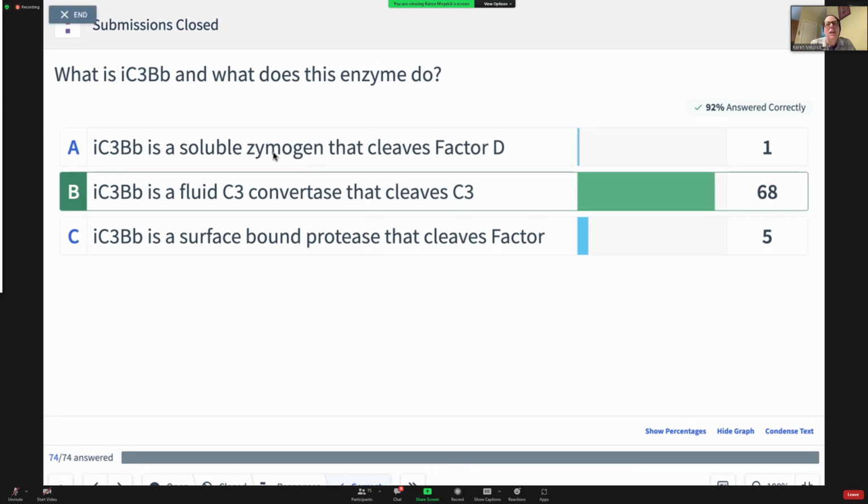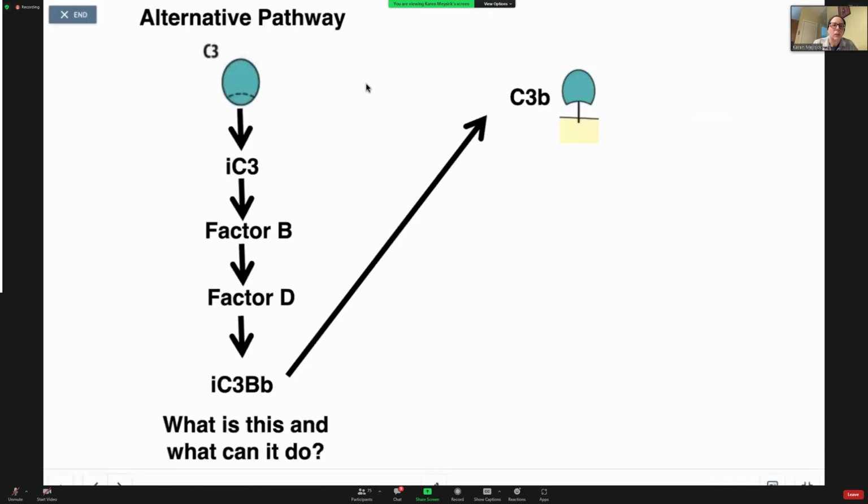It's not a zymogen, it's an active molecule, right? It is a ready-to-go protease that can cleave, not factor D. Factor D is an active serine protease, but it's an active molecule that can cleave C3 in our blood. So there you see, there we go, going through the process.